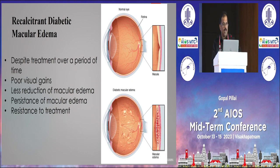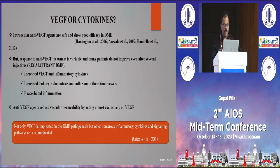Now, recalcitrant diabetic macular edema is a little different, because you have treated this patient, and many of these patients are not having good results over a period of time, in terms of poor visual gains, less reduction of macular edema, or even persistence of macular edema, what we call resistance to treatment, which means the more you inject, nothing is happening. So that brings us to this question: whether it is VEGF-mediated macular edema in which anti-VEGF injections are not acting, or is it cytokine-mediated macular edema which may be amenable to steroids.